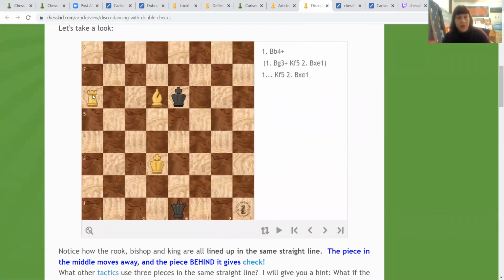We can see that the white rook here is lined up with the bishop and the black king. So you have three pieces in the same straight line, similar to a pin and a skewer, but here we have two pieces on the attacking team, on the white team in this case. The piece in the middle moves, and the piece behind it gives the attack. So this rook can be a little bit lazy, it doesn't have to make a move at all, and the piece in the middle can go anywhere it wants because the rook is the one giving the attack.